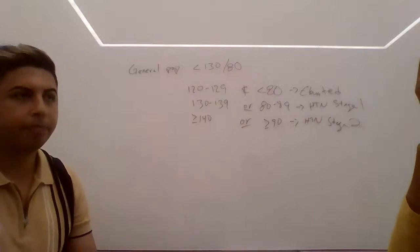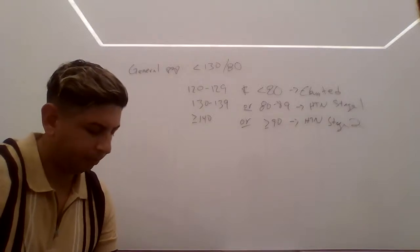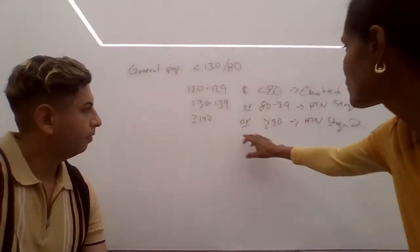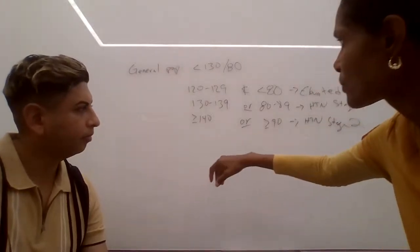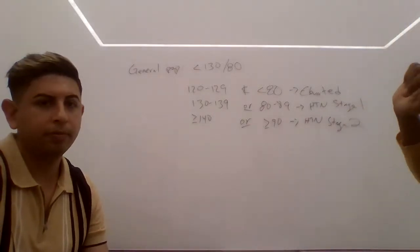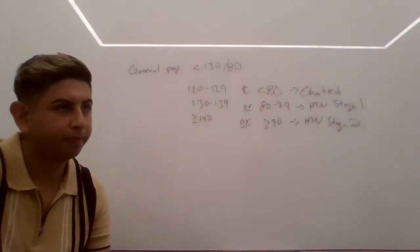Anything under 130 is also pretty good. We call that controlled blood pressure, if it's under 130 on the top and under 90 on the bottom. When it gets to 140 over 90, this is where we start looking at giving people medications, when the top number is consistently over 140 or the bottom number is over 90. We start talking about putting you on maybe one medication, and keep following up.